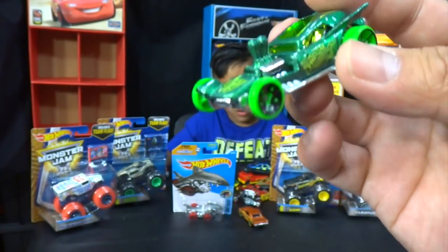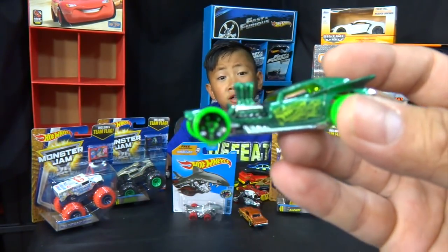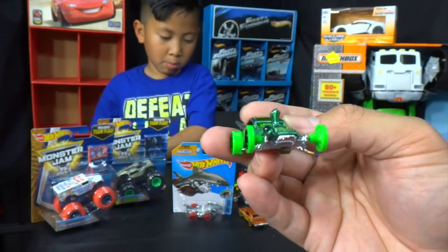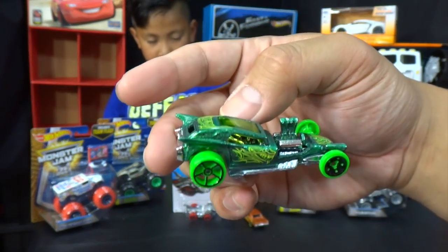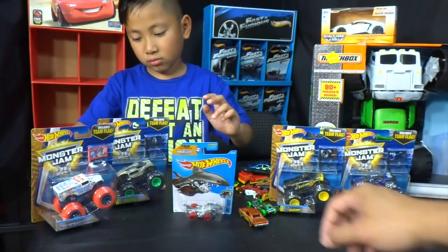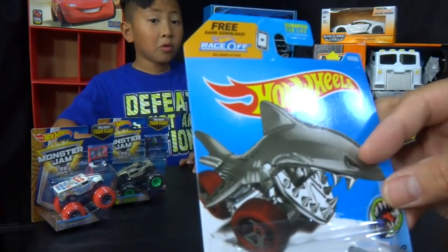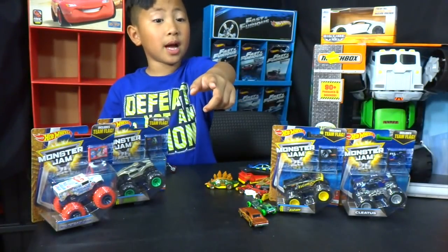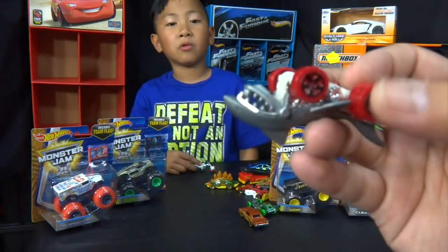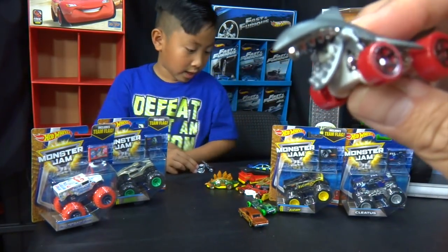Is this in Race Off 2? No, it's a different one from last week. There's a lot of cool cars in the Hot Wheels Race Off. This isn't one of them? No? Alright. But this one is. And here we go. Shark Bite. Shark Bite is in Race Off? No, it is, because it shows the back. Look at the back. I guess we have to open it more. Yeah, but we don't have the Halloween one yet.